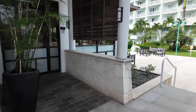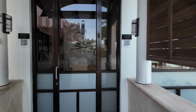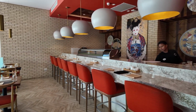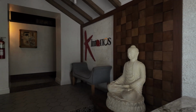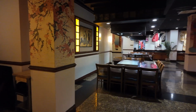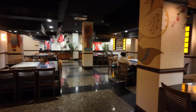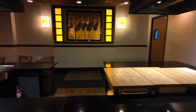Going a little bit further, the next building houses 2 restaurants. The first is the Soy Sushi Bar. My wife is a big fan of the sushi restaurants at all the Sandals, and she raved about them on our last Sandals trip. Next door is Kimonos, which is a large hibachi grill style restaurant where the chefs will entertain you with tricks while they cook your food. This is a great spot if you're up for mingling with others as you eat, and especially if you're visiting with a group of friends.